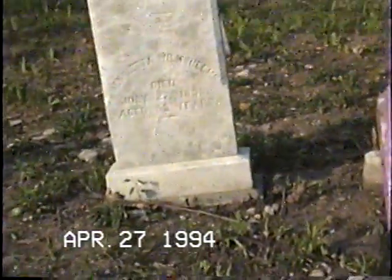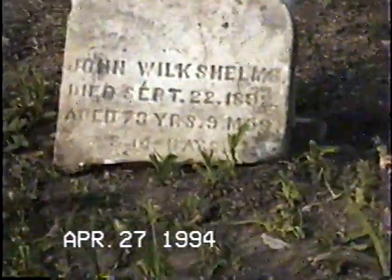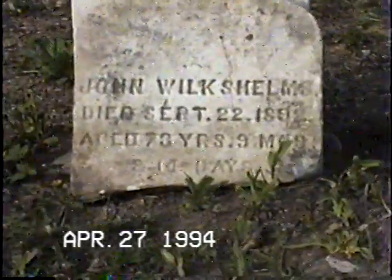This is Reverend Jacob. I'm trying to figure out how to say this name. This is Wilkeshelm. It's Reverend Jacob Wilkeshelm and his wife Henrietta, and it looks like the brother is over there. There's some really interesting headstones over here. Don't go tripping over those headstones.